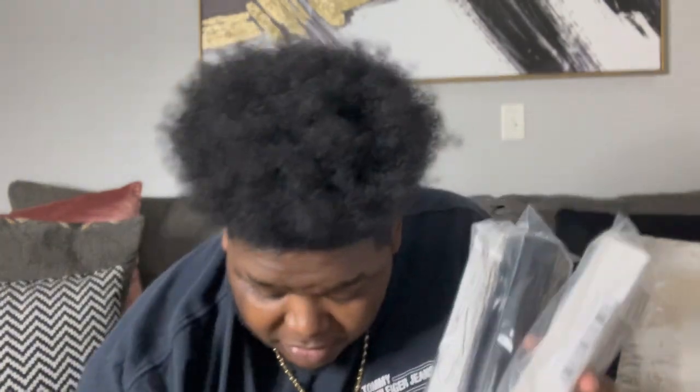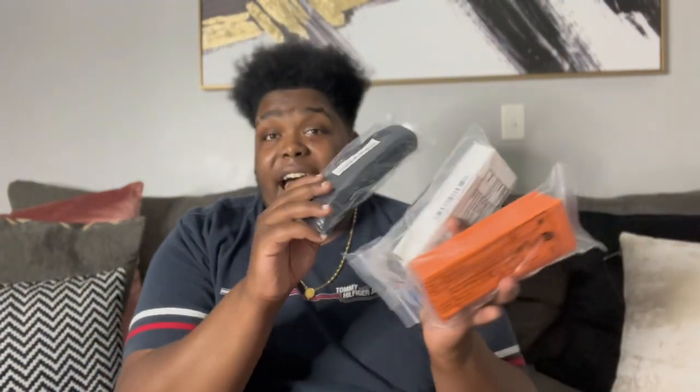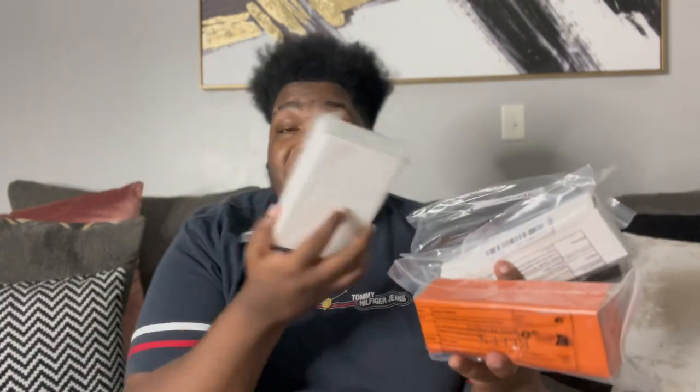I just realized something. Looking at this camera, I don't look that bad. Y'all, when I tell you I went crazy with these glasses and these shades, bro. Look. One, two, three, four, five, six, seven. This is seven pairs of glasses, y'all.